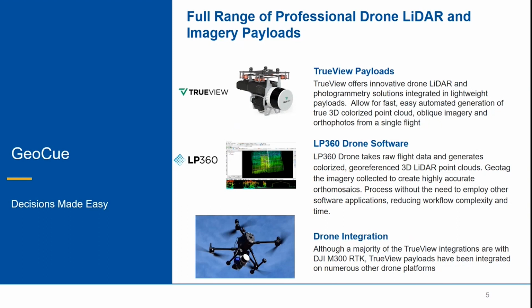Although a majority of the TrueView clients use the DJI M300 RTK platform, GeoQ has completed integration with various other drone platforms to include, but not limited to, Harris Aerial, Skyfront, and Inspired Flight.